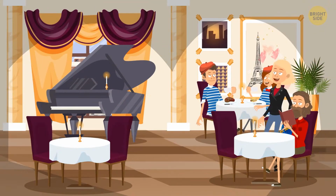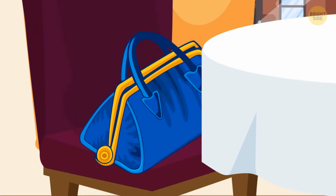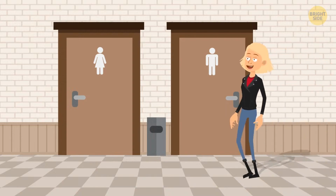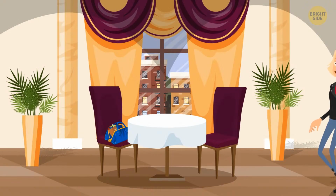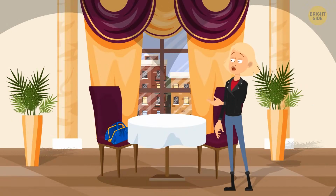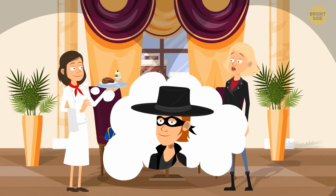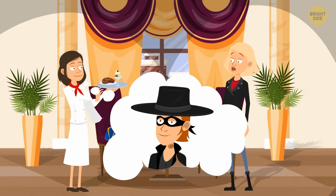Julia came to have lunch in her favorite restaurant. She occupied a table near the window and put her bag on the chair next to her. Once the woman gave her order to the waiter, she went to the bathroom to wash her hands. But when she returned to her table, her bag was open and her wallet was missing. Oh no! The waiter told her he had noticed only one man passing by her table. He was short, with a tattoo on his neck. He seemed to go out to the terrace.